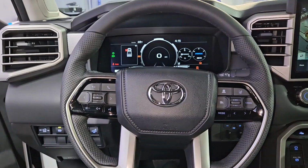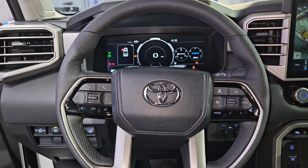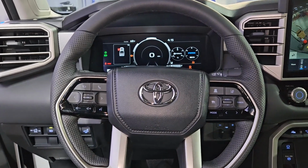Problem number 6 with the 2024 Toyota Tundra. Adaptive cruise control malfunctions. Adaptive cruise control is a great feature. It helps you maintain a set speed and distance from the car in front of you. But in the Tundra, it does have some issues, especially in snowy conditions.